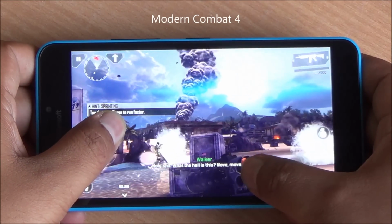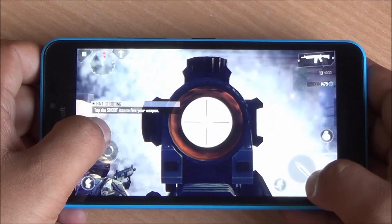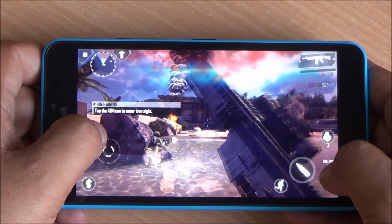Now for the last game of our review, we are playing Modern Combat 4. Now I wasn't able to purchase MC5. The store kept failing on me. But here gameplay is quite smooth.